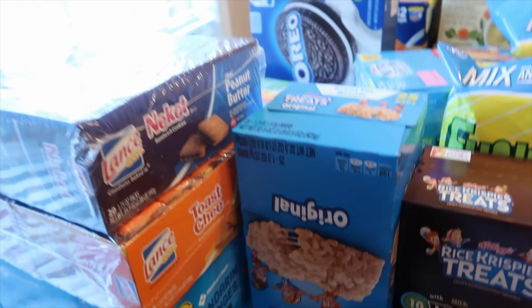So we got more chips, muffins. The boys love those muffins. Some diced tomatoes for spaghetti and stuff, black beans for soups. We got some green beans, and then we got lots of seasonings. Lots of those restock. Got some mayonnaise, Nutella, mustard, of course. You know you can't have mustard without ketchup.